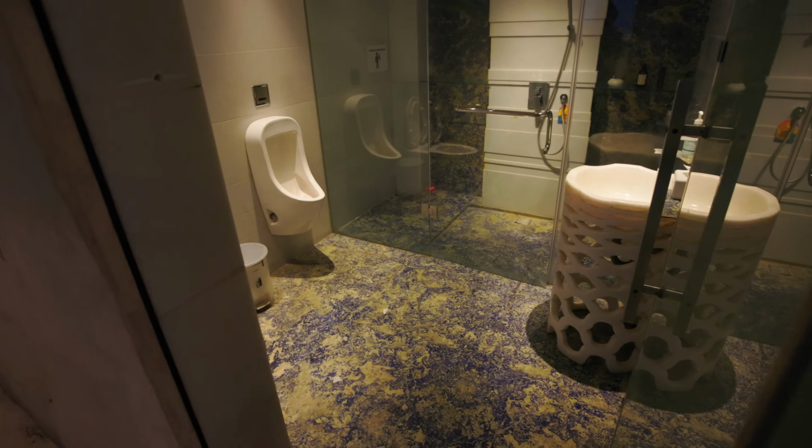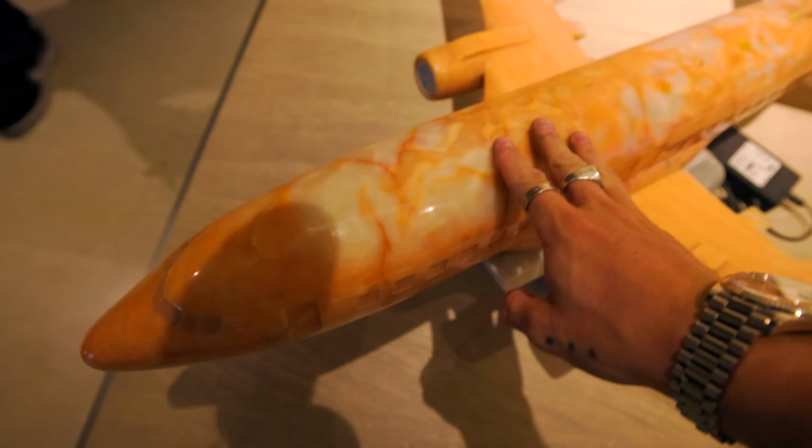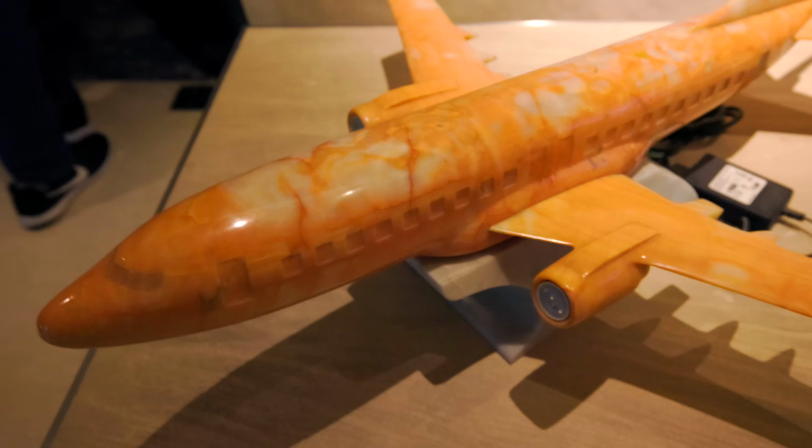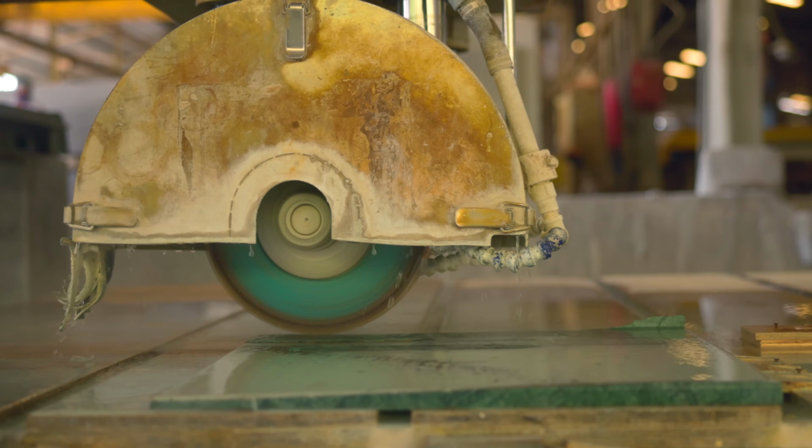Wow. Wow. This is the staff bathroom. Onyx. Wow. Peter has worked stone into shapes you wouldn't even believe. I mean, quite literally, I'm looking at a table and you can see the way he's actually bent the marble. Now, it's time to see how it's made.